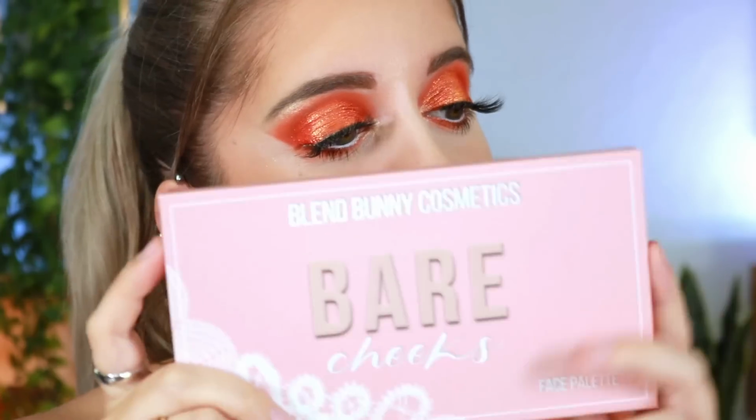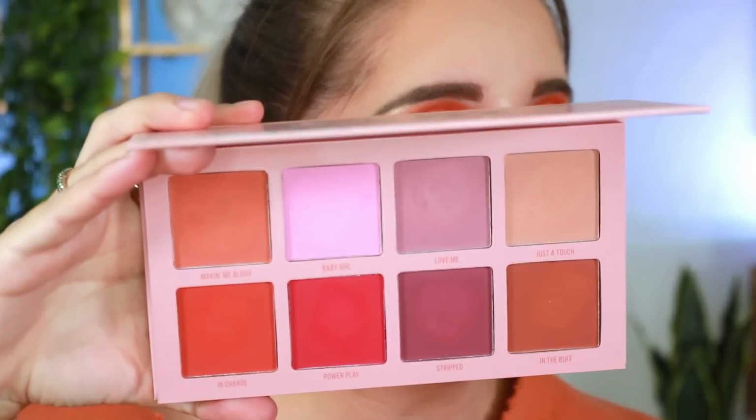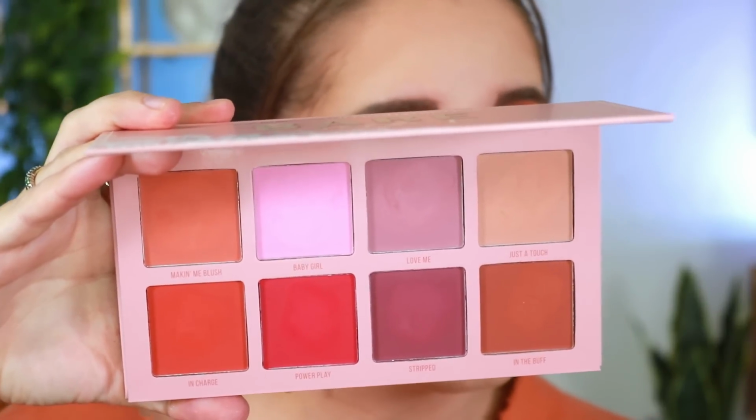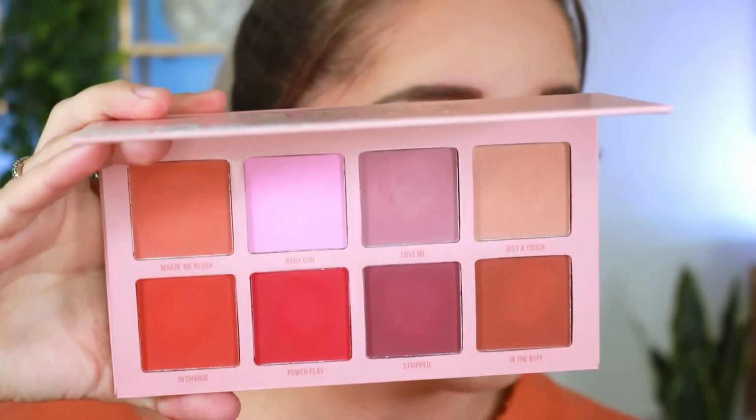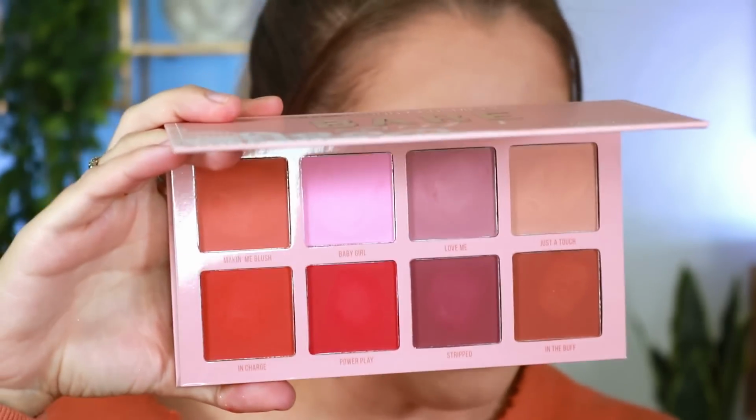I love it. All right, so up next we do have the Bare Cheeks right here. Now this is supposed to be more of a neutral, everyday wearing palette where you guys can wear some neutral blush shades with this. You guys can have pops of colors with this. It's supposed to be for every single skin tone that's out there. Very complimentary, very, very gorgeous packaging. I love the concept of this.